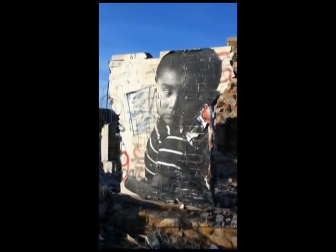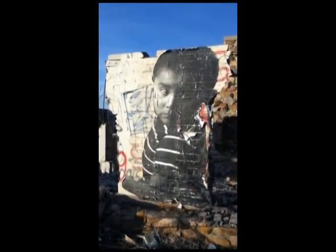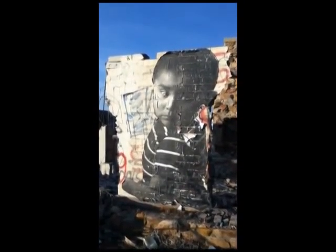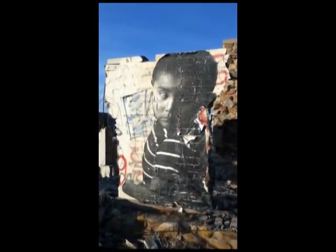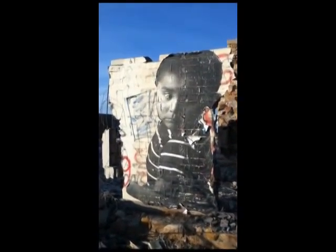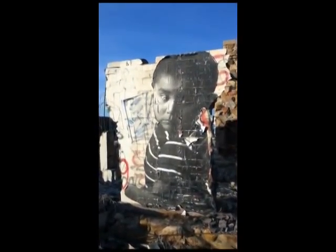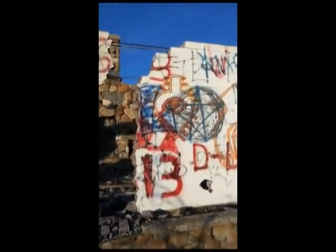And that's a very, I don't know if you want to call it cool, but very neat piece of urban art, I guess, or off the side of the road art. And that kid's eyes just draw you in a big way.